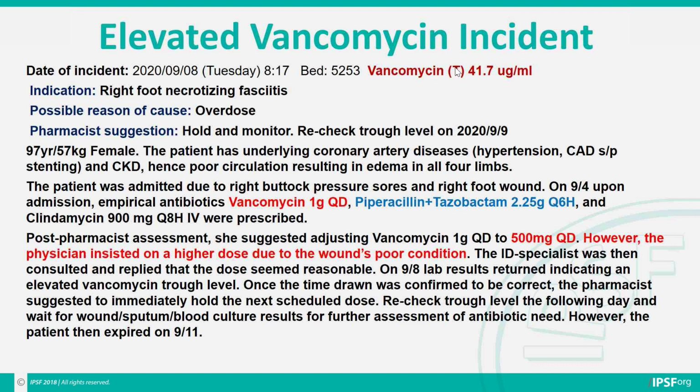So, on September 8th, the lab results came back indicating an elevated vancomycin trough level of 41.7. Once the time drawn was confirmed to be correct, our pharmacist suggested to immediately hold the next scheduled dose, retrack trough levels the following day, and wait for other cultures such as wound, sputum, and blood, for further assessment of the need for this antibiotic. Unfortunately, however, the patient then expired on September 11th. So let's look at the change in the patient's renal function and vancomycin trough level.